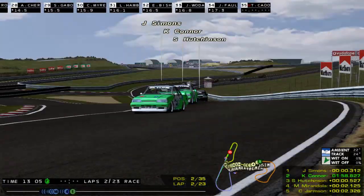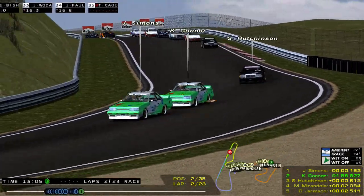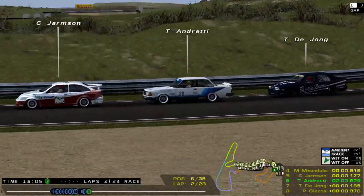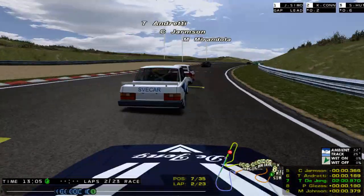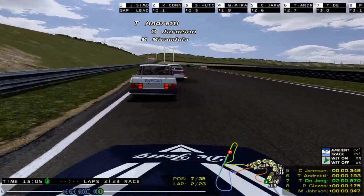Don't think too much about it, as the two Nissans have now taken the lead. Kyle Connor has passed Samuel Hutchinson, and it's a Nissan and Material Racing 1 and 2. Andretti still behind Johnson. Tamer de Jong actually driving quite well here, right behind the American driver and race winner from the race of Britain.